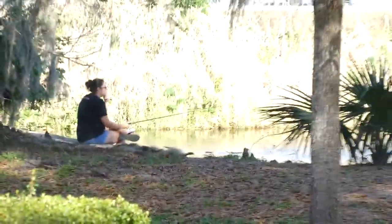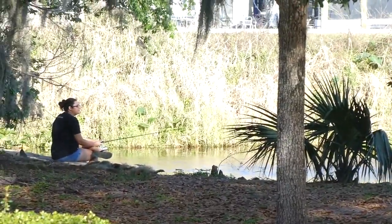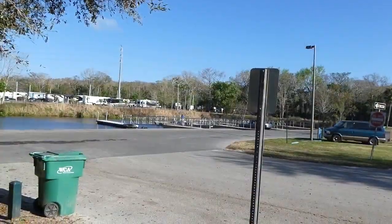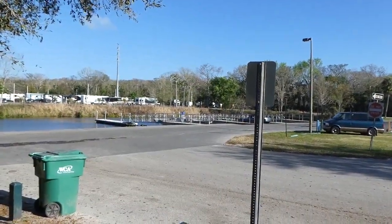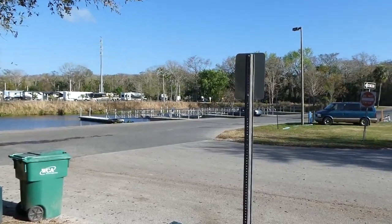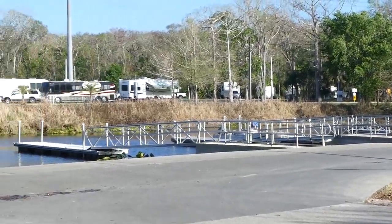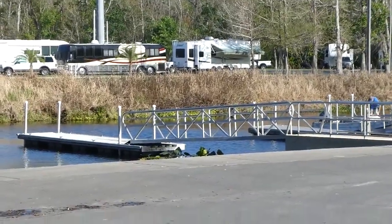Part of the river. A lady out here is fishing. I don't know if you catch much up in there or not. I suppose you would. Just a little closer look at the boat ramps, and they're owned by the county. Well, as you see, they're pretty steep ramps.